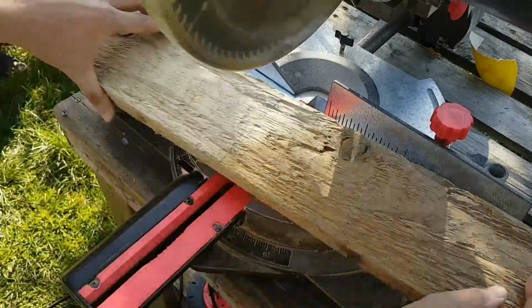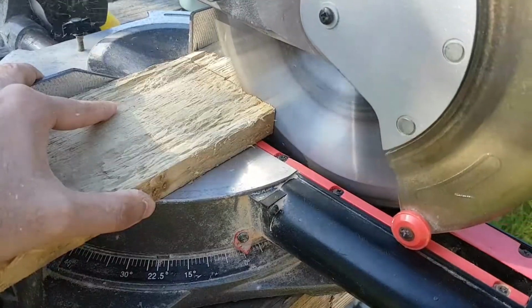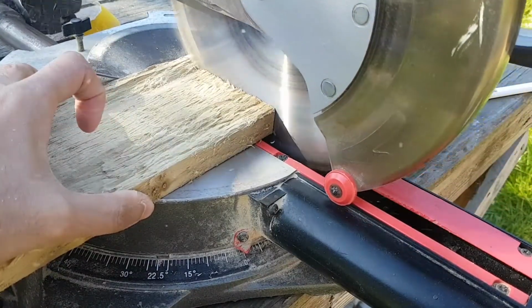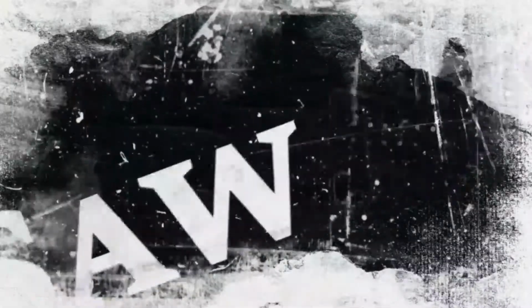So let's talk about what you can do with a miter saw. When it comes to chopping down 2x4s or pallet wood or cross-cutting materials, the miter saw is the beast when it comes to that. From there you could build amazing projects with just a miter saw.